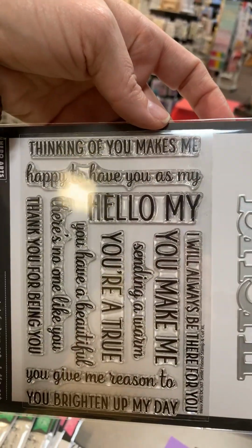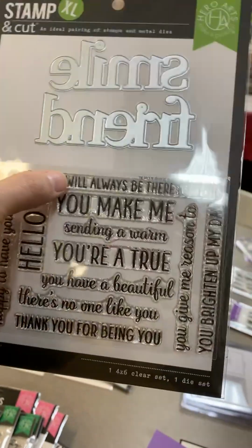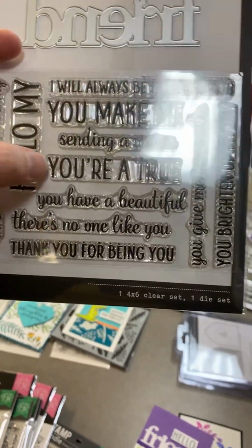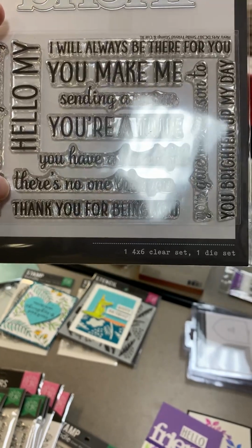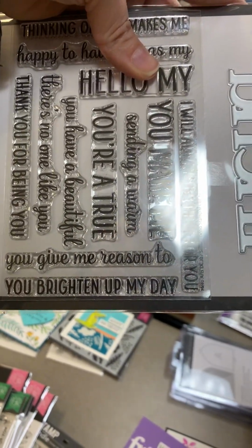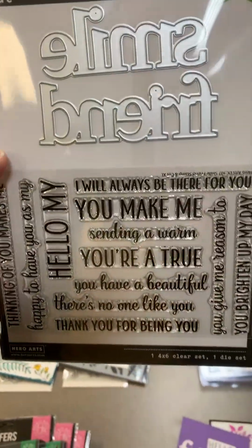Thinking of you makes me happy to have you as mine. Hello, my. I will always be there for you. You make me. Sending a warm. You're a true. You have a beautiful. There's no one like you. Thank you for being you. You brighten my day and you give me reason to. Oh, so sweet. You give me reason to smile. That is a good one there.